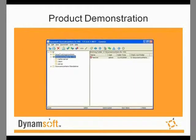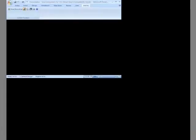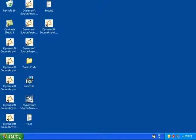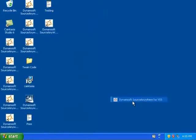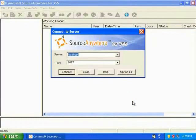And now let's move on to the product demonstration. SourceAnywhere for VSS can be located at Start, All Programs, SourceAnywhere for VSS. First of all, we need to connect to the server. For the purpose of demonstration, I'm going to use localhost and a port number 8877.